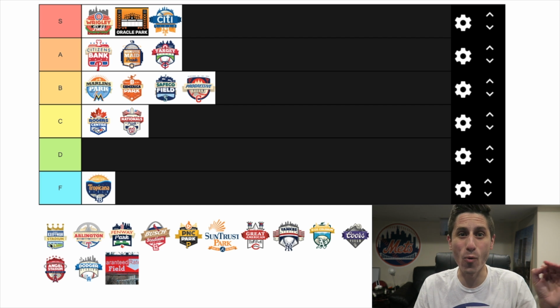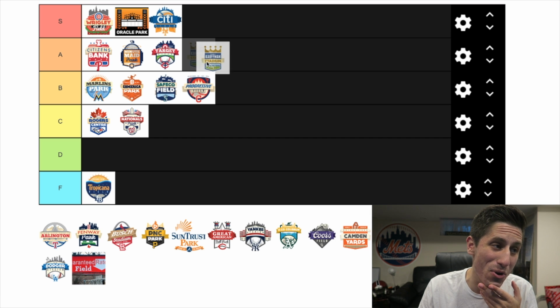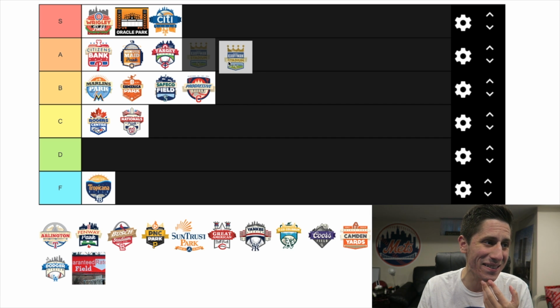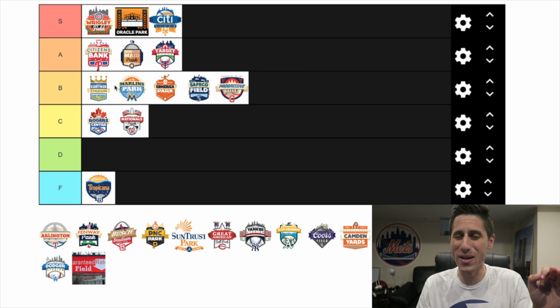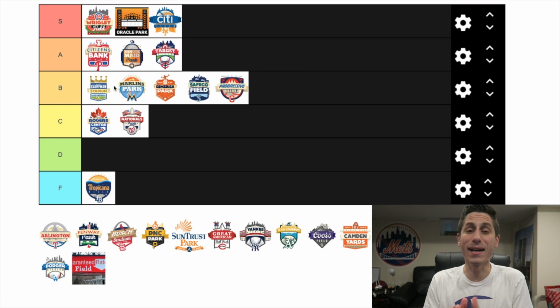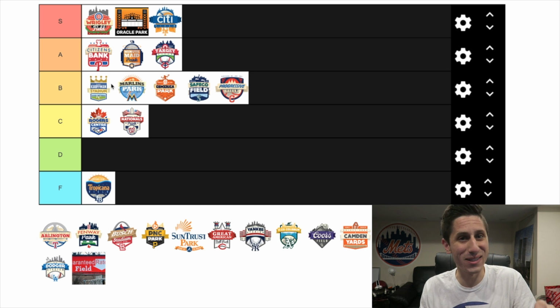Kauffman Stadium out in Kansas City. This is actually a stadium I want to go visit. It looks pretty cool. It's got the fountains out in the outfield, of course. I don't know, maybe it goes in A tier. I don't really know too much about it, so I think for that reason I'm gonna drop it in B, but kind of towards the front, closer to A. Like I said, don't know too much about Kauffman Stadium. I'm sure they got great barbecue because of course Kansas City is known for that. It's just having not visited it and not really heard too much about it because it is in Kansas City, not a lot of people go there. I think I'm gonna drop it in B.